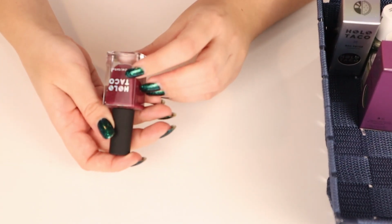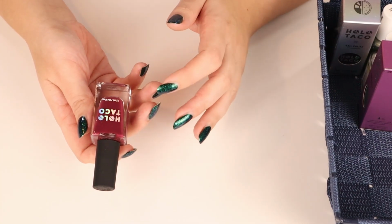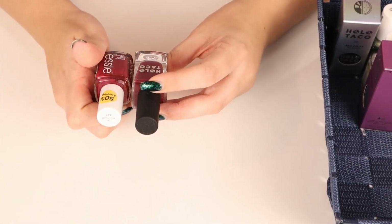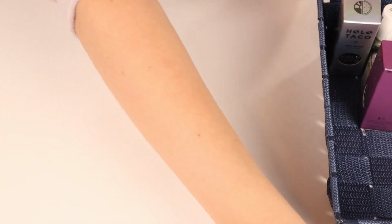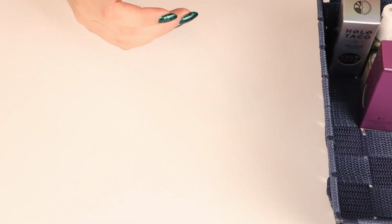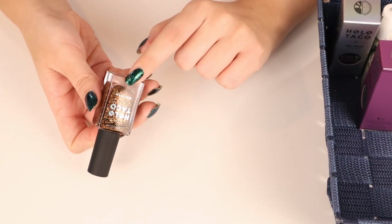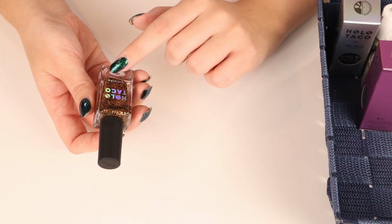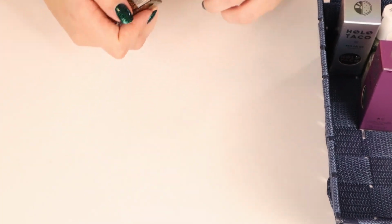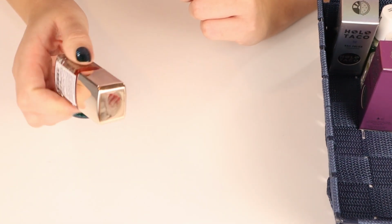Then we have Holotaco I'm Over Brew. I forgot that I had this one, but this is kind of like a burgundy shade as well. Is this similar enough? I feel like this is similar enough. I'm gonna get rid of the Essie and I'm gonna keep I'm Over Brew. Then Holotaco Choco Holo. This is also discontinued, one of the Christmas glitters. And this, I just really love the dimension of the glitters. I don't love taking them off, but I do love wearing them. Then we have the Catrice Gold nail polish. This one is in Fascinating Grace.